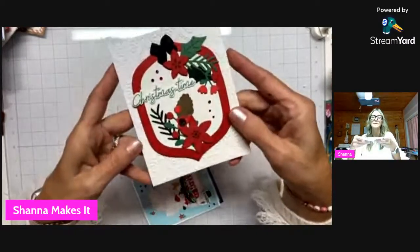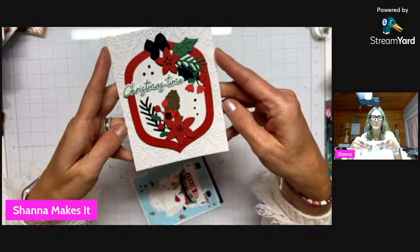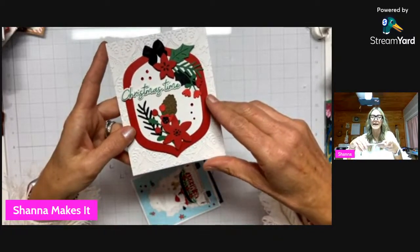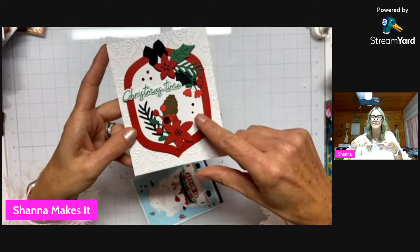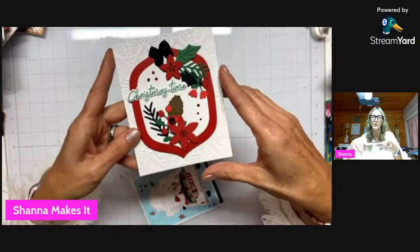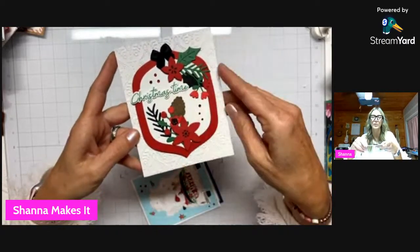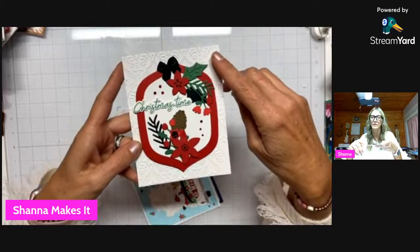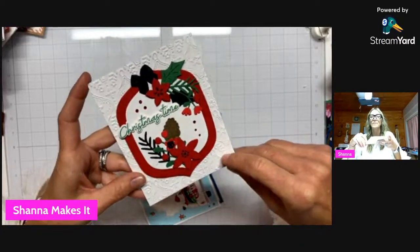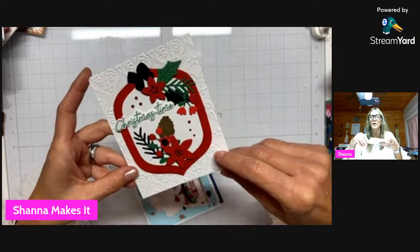What do we got here? This is a Spellbinders nested tag and label die set here. And then this is another die set with the poinsettias, and then a Better Press Christmas time. And I've used an old embossing folder for that because it had the Christmas ornaments on it. And I think that's really pretty as well.